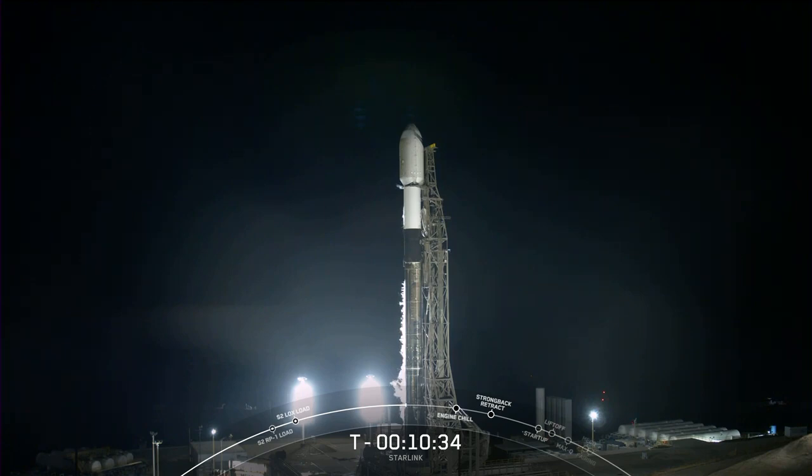Let's take a closer look at the rocket on your screen. You're looking at a live view of Falcon 9. The two-stage rocket stands 70 meters tall. That's greater than the wingspan of a 747 aircraft. Now, the bottom two-thirds of the vehicle is the first stage. Its job is to accelerate the vehicle through the Earth's atmosphere into space with the help of the 9 Merlin engines at the base of the rocket.